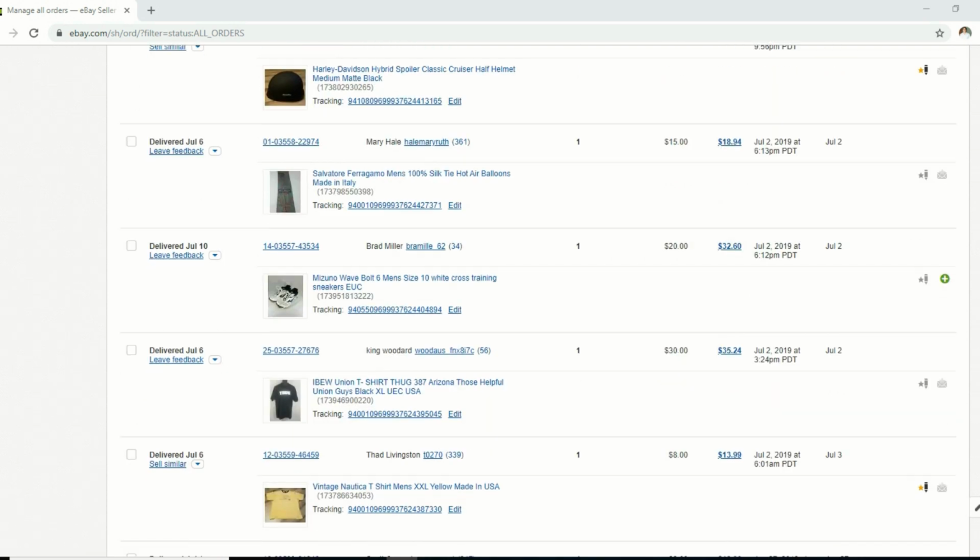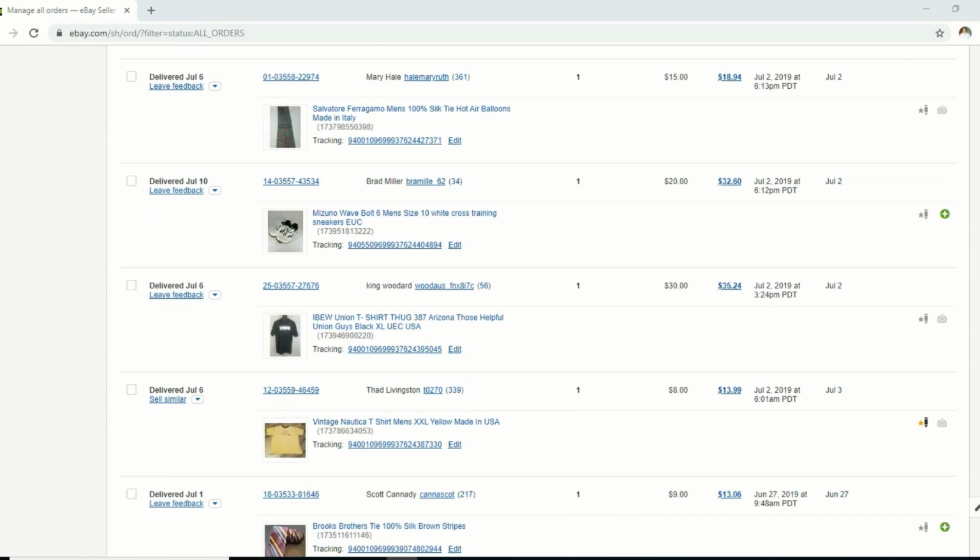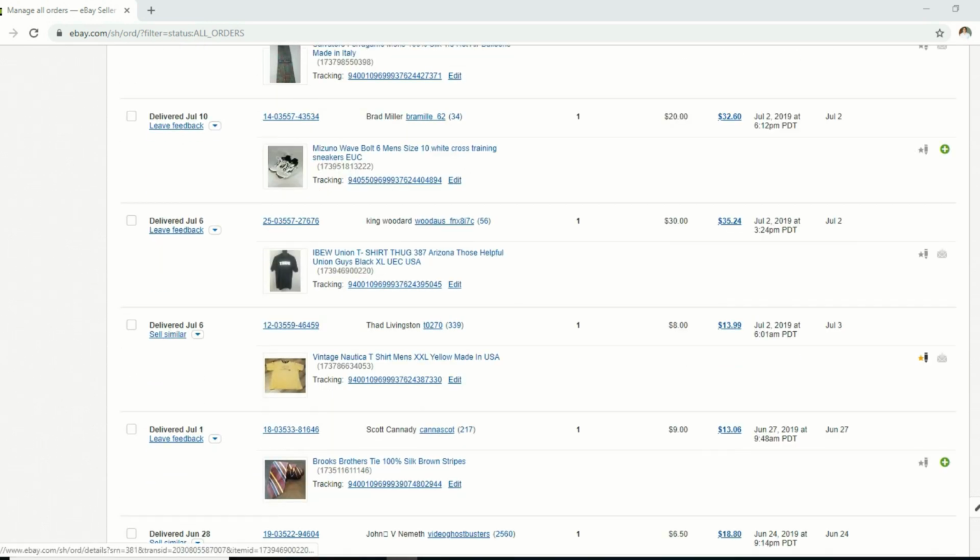A pair of Mizuno Wave Bolt shoes. These were in really good shape, and they were only like $6 again, so sold for $20. Was able to ship them for less than the $12 that I got paid, so made an extra couple bucks there. Hopefully you guys are kind of recognizing a pattern in terms of what I'm paying for these items, and then also in the shipping side where I can make an extra few bucks.